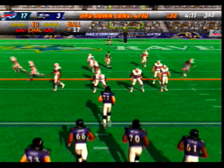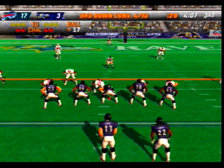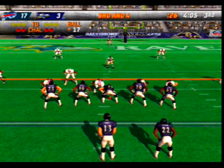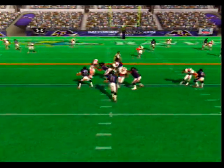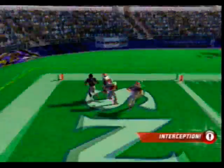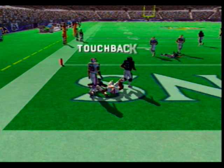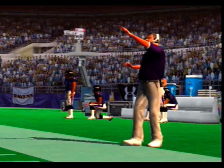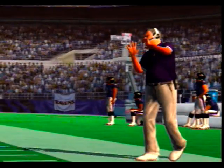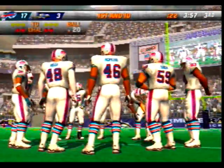Eighth play of this drive. They're inside the 20. They kicked a field goal the last time they were in the red zone. Throws one up in the end zone. Intercepted in the end zone. Finley throws that one right to the defense, John. Yeah, he thought he had his man, but the defender was able to make that one move to get position, and it was over.